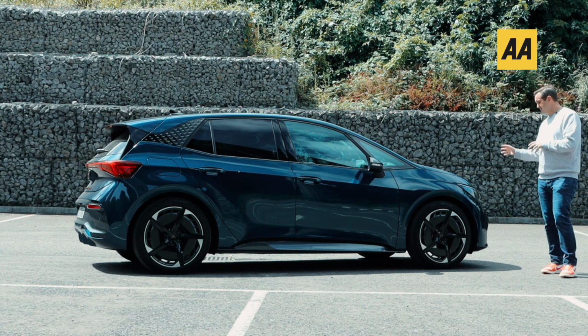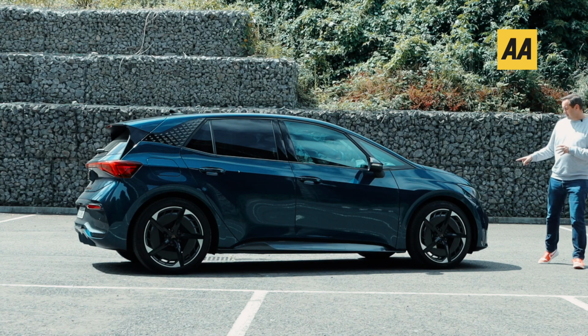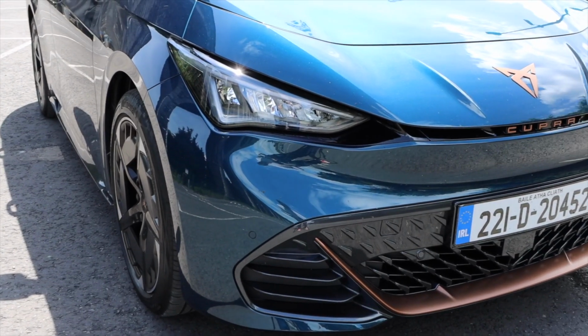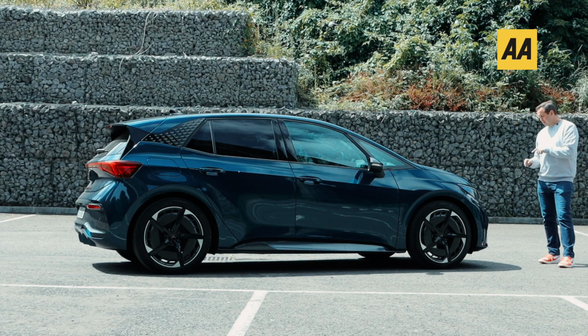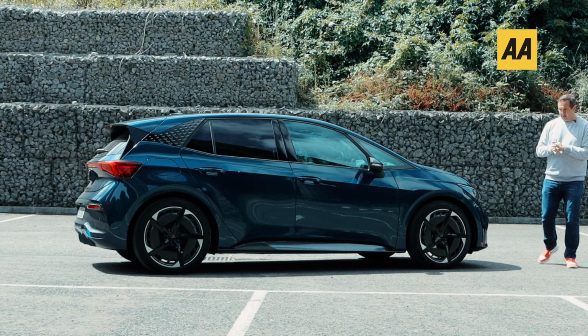The design of this is really, really handsome. Of course, starting with the front end where there's an almost shark nose grille. There's that very striking copper Cupra badge, Cupra lettering across the front. And of course, another copper grille towards the bottom. It's nice LED lights across the front as well.